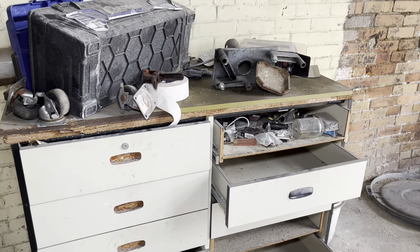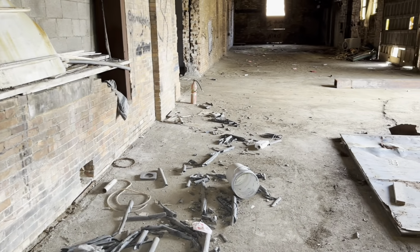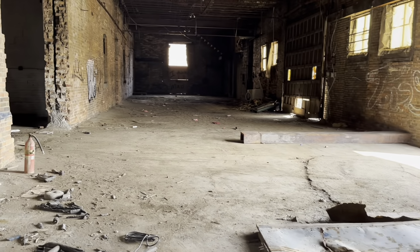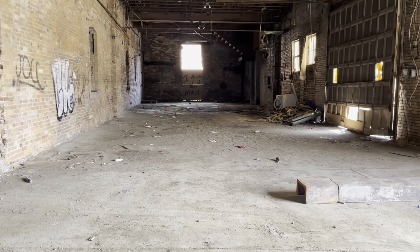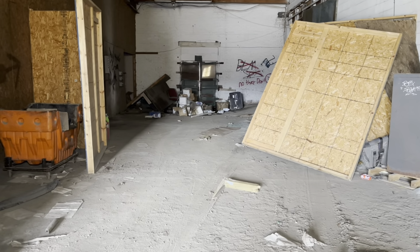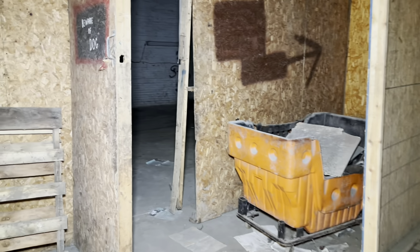Another desk full of tools. Looks like a warehouse. I don't see any signs of squatters. Yeah, this is where it starts to get a little shady. Beware of dog.